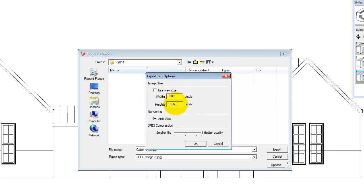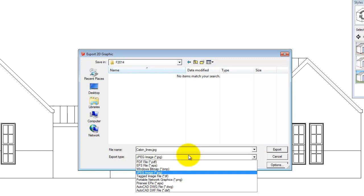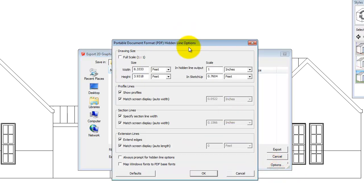So that would be for a JPEG, right? And so we'll leave it at 3300 for right now. That's fine. I'll go ahead and say okay. Because this is SketchUp Pro, we also have the ability to, instead of outputting a JPEG, and I want to point this out because it's something that's new and I didn't discover until relatively recently, go to a PDF file. And if I pick PDF and I go to options, I have some other options.